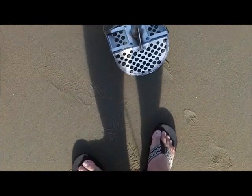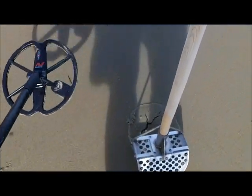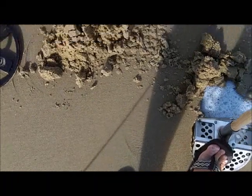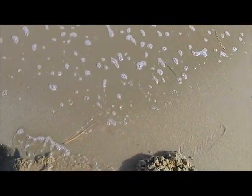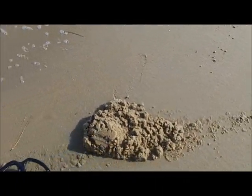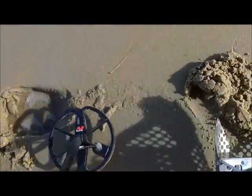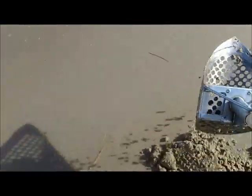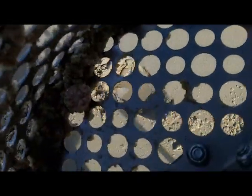Okay, here we go. Let's see what the first target is, isn't it? 12:34. 5 inches. 12:34. I don't know what that is. We're about to find out what a 12:34 is. It's a new penny.